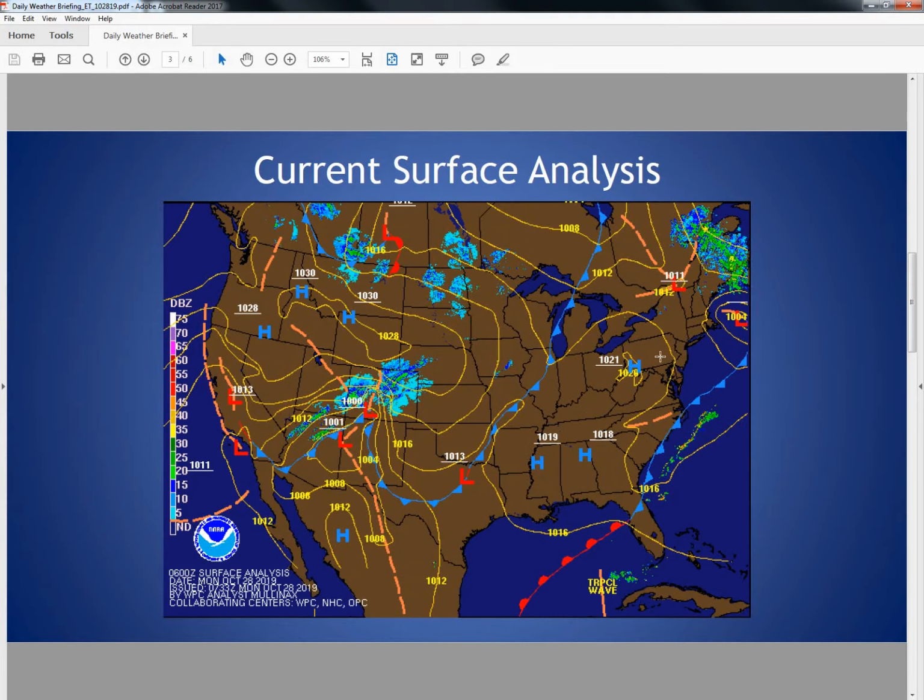Looking at our surface analysis, we have an area of high pressure over the Ohio Valley and the Mid-Atlantic states. It's going to be ridging into the New England area today and through Wednesday. It's going to be providing us with tranquil conditions, just going to provide us with that onshore flow for this afternoon, and with that we'll have those low-level clouds move in off the water and could provide us with some patchy fog or low cloudiness during the overnight hours and early morning hours of Tuesday and Wednesday.